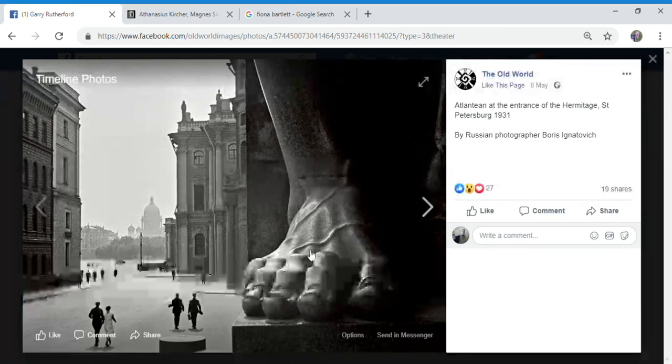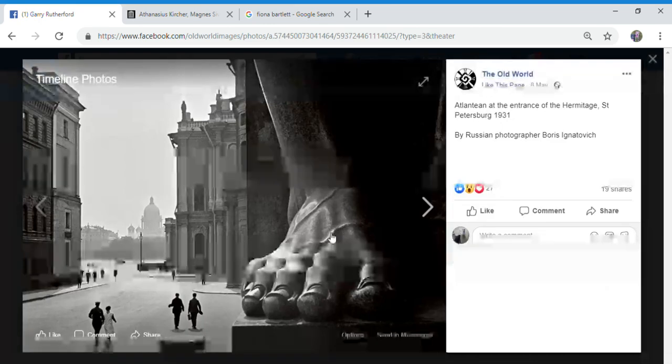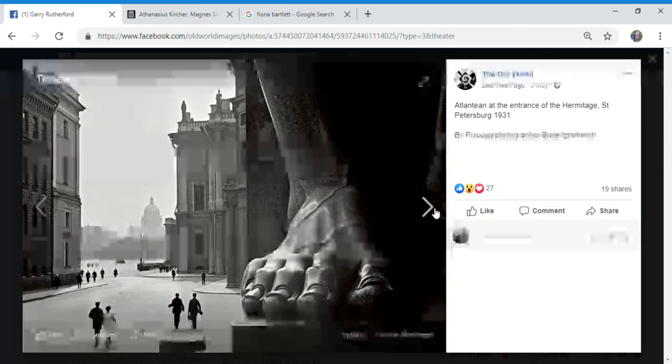Come on now. Atlantean at the entrance of the Hermitage, St. Petersburg, 1931. That's St. Petersburg. What went on there? What the actual hell happened? Will we ever know? Look at that, the size of the people! Come on now! Crazy, eh?